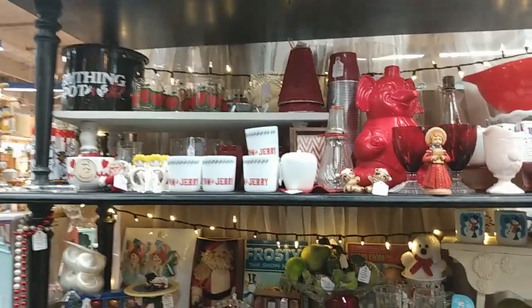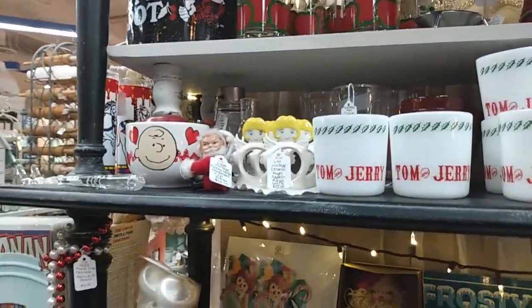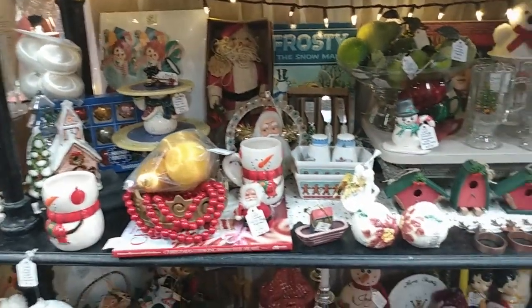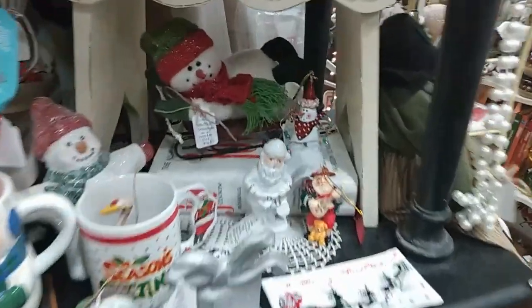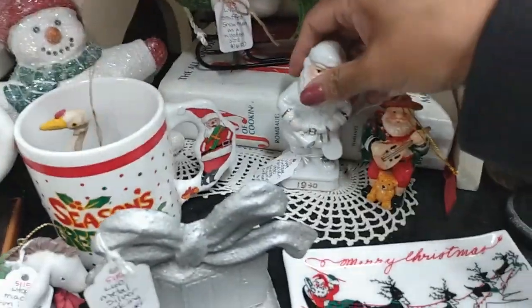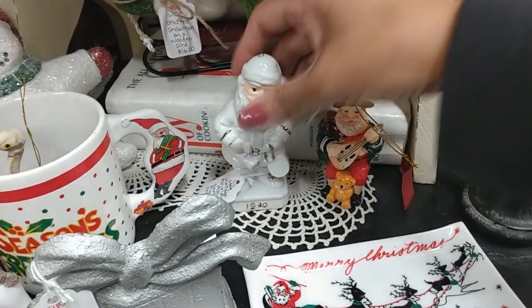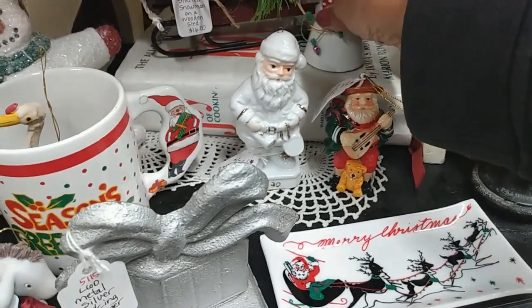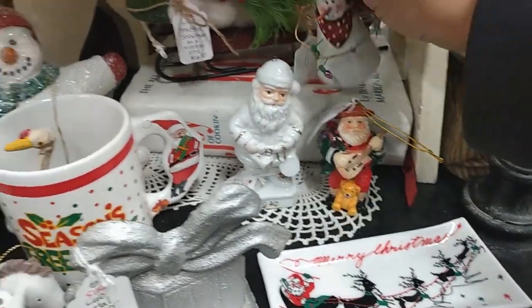All right, so I don't know if you're going to be able to hear me over the music, but there's a lot of cool stuff here. I don't know if all of it is vintage, but there's definitely some ornaments here that I think are really cool. This one says 1930. And this one is a little Santa. And then we have this cute little snowman.